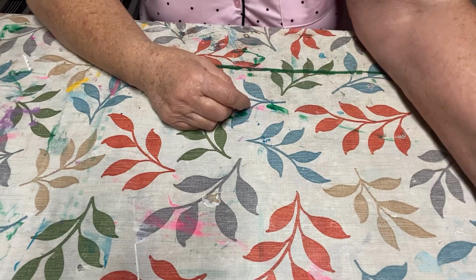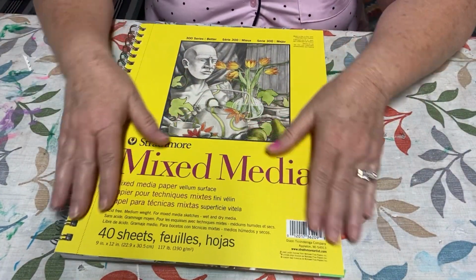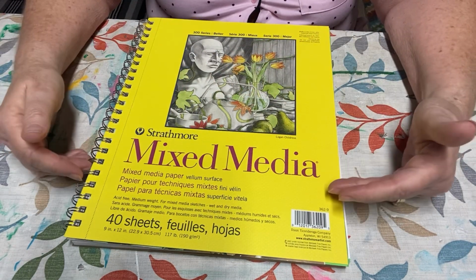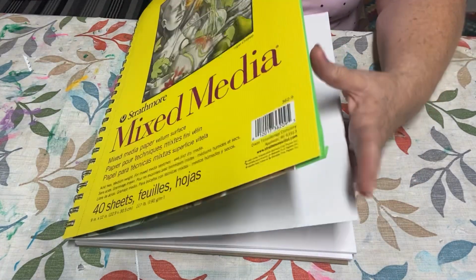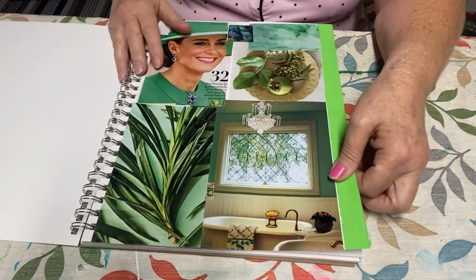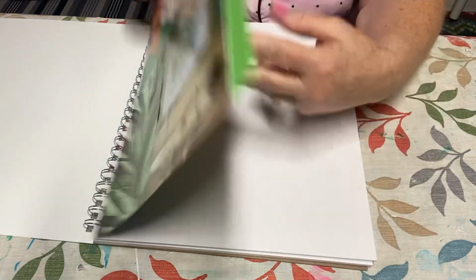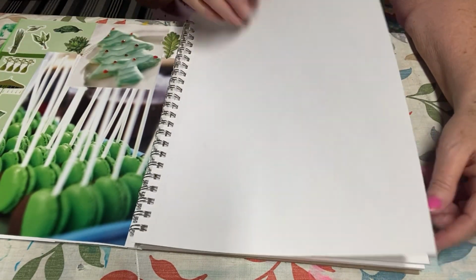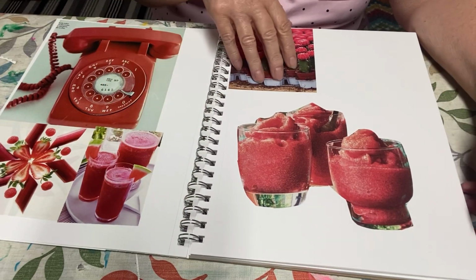Well, then I was watching a different channel. And see, I have all kinds of different journals and books that I've created to make my glue books. So for the 4th one, I saw somebody that had pages that were just color coordinated. A whole page of green. And then I left this one to do green. A whole page of red. And so this is all I've done in this book.